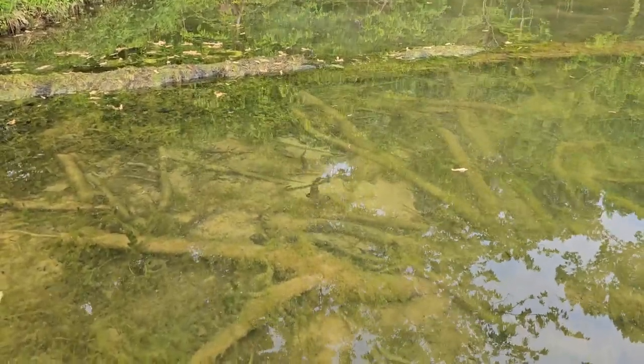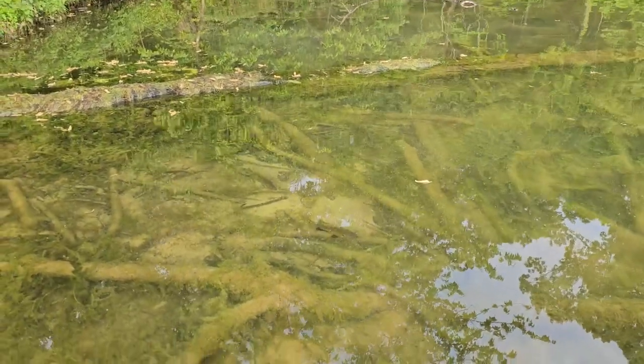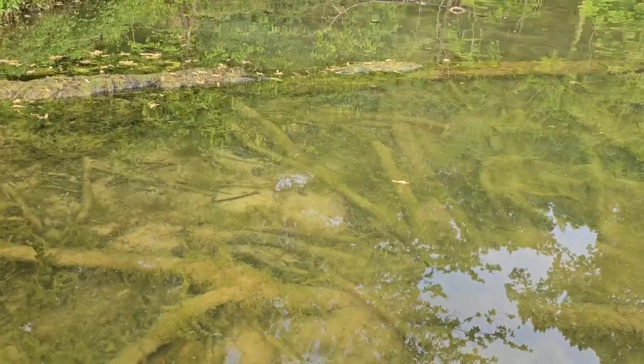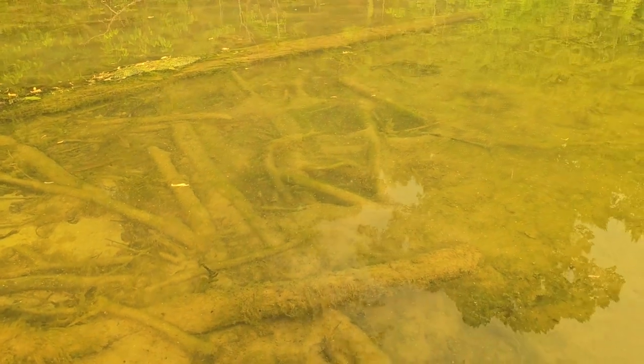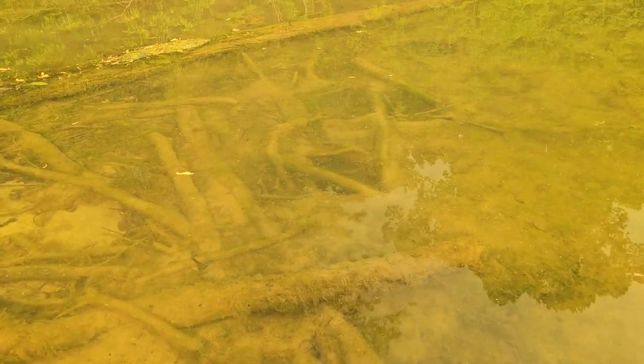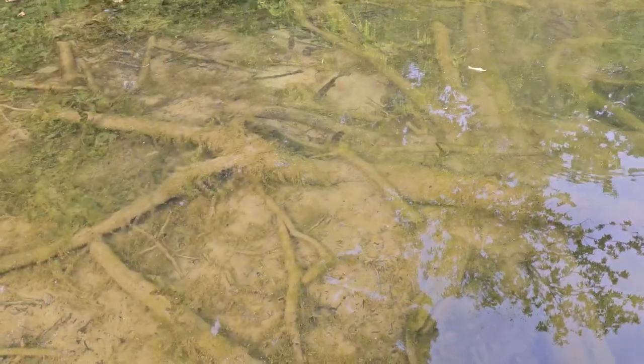And there's two big ones right here. There's three big ones right there. Four. Like here, let me let you... Oh, well, I moved too much. Let me see if I can let you see my polarized lenses. See them swimming right there? And guys, the boat is like right here. I mean, they are literally like 4 feet from me. So they are a lot less spooky.